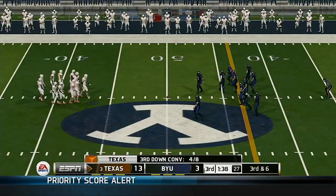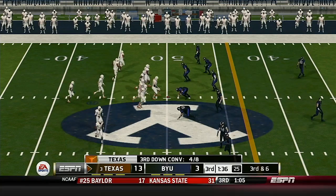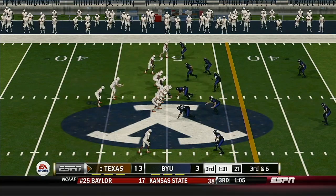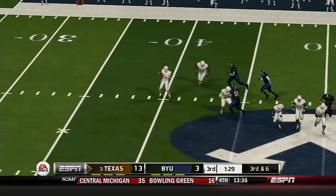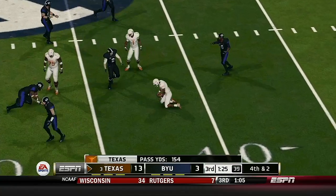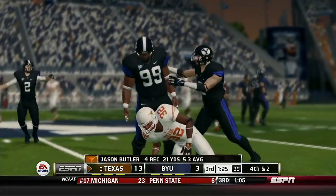Third down, and they need to get it inside the 44. Let's go, Pete. It's gonna be a long day, offense. It's gonna be a long day. Throws it in a hurry, and he's tackled around the 45-yard line.